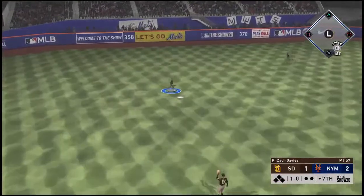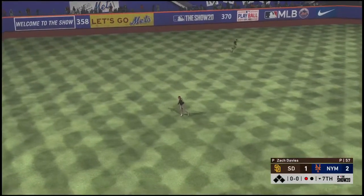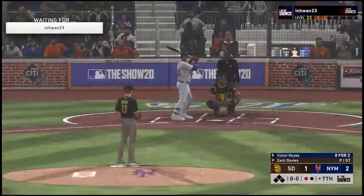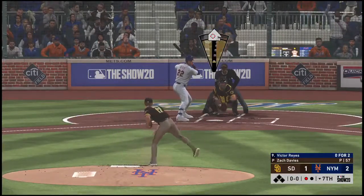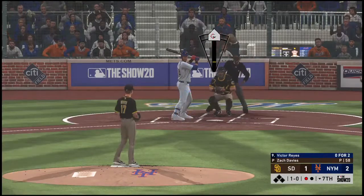Lifted in the air out towards left center. Gamble comes on and makes the catch in shallow left for out number 1. Digging in now, Victor Reyes. 0 for 2 on his line thus far. A ball and no strikes. Ball 1, no strikes.